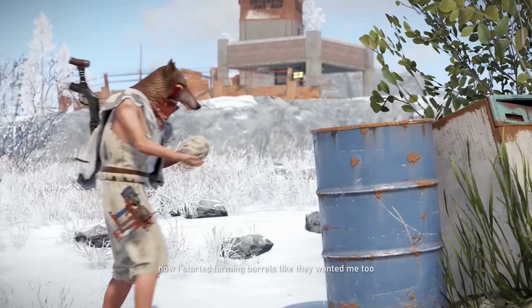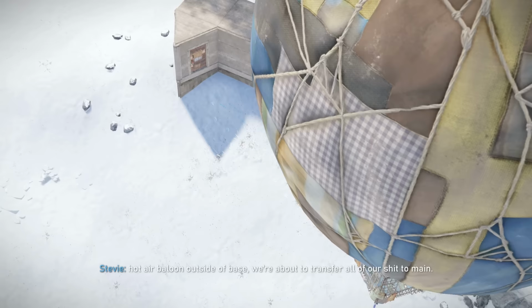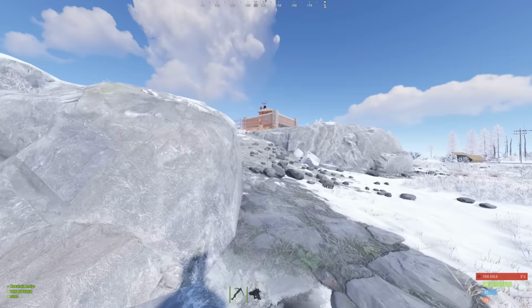Now, I started farming barrels like they wanted me to, but this tunnel, it was calling my name. We got a hot air balloon outside the base. We're about to transfer all of our stuff to main. Alright. I'm gonna go investigate this tunnel system real quick.